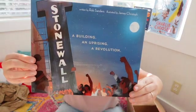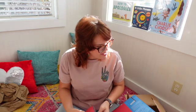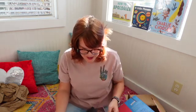Oh, this next one. This is my last one, and I'm really excited for this too. So this is called Stonewall: A Building, an Uprising, a Revolution. This is cute. Well, I don't know if I'm going to call this one cute. The artwork is really lovely. This is about the Stonewall uprising that began the LGBTQ plus civil rights movement. And I think it's just an excellent way to start introducing these.